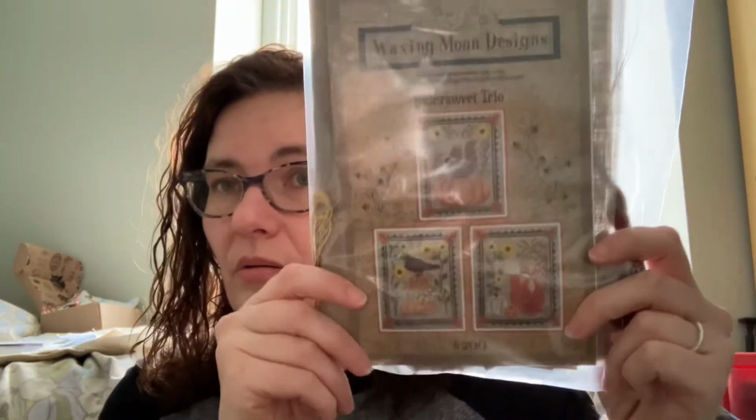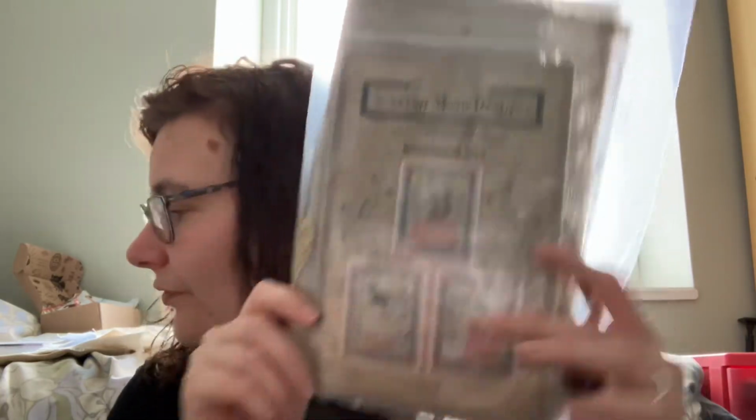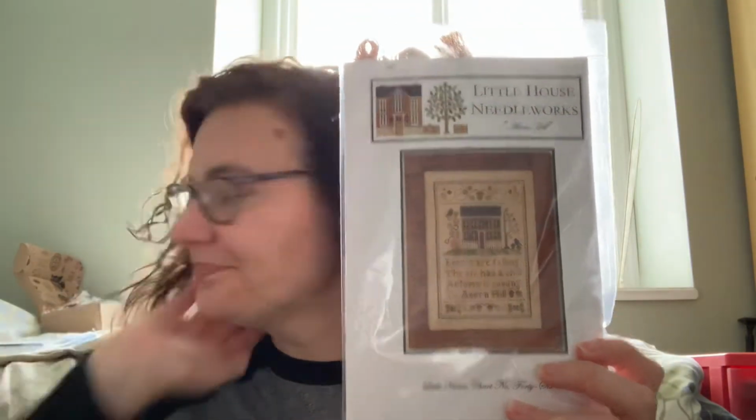And I'm already coming up onto 20 minutes. So I'm going to try and go fairly quickly. This is a Bittersweet Trio. I've shown you guys a lot of these already. So, there's this one. This one is At Our House by Lizzie Kate. This one, I don't think you guys have seen. This one's Acorn Hill.